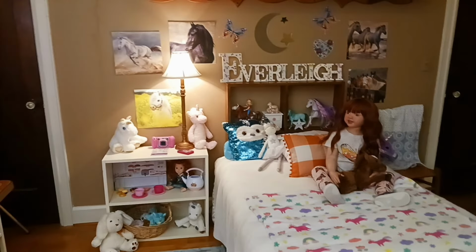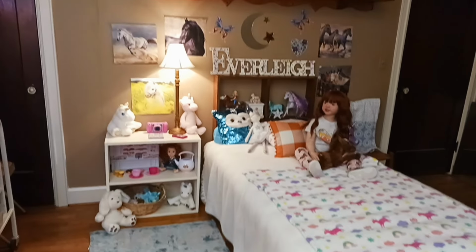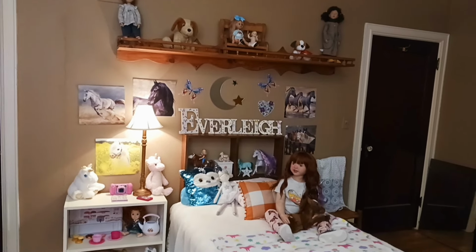So yeah, there is Everleigh's little room. I love it so much, and I hope you do too. And I hope you enjoyed her room tour.